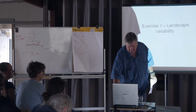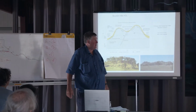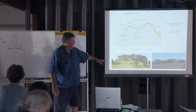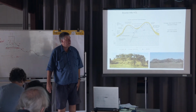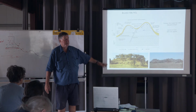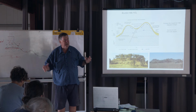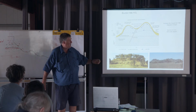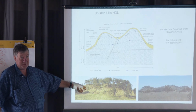Righto, so that's the landscape variability. This is Bourbon Hills. We just talked about that. That's the one. That's what it looks like. It is different to other landscapes because of the erosion. That's how we pull them out. We look at patterns in the landscape and try and push those patterns together. This is a pretty easy one because it's actually pretty easy to see.